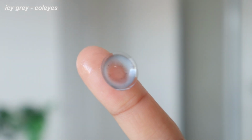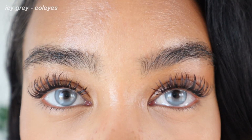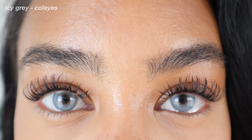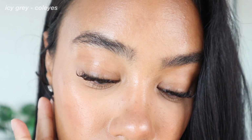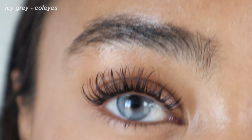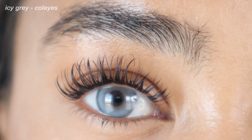Here we go with Icy Grey. You saw me put these in. This is a remarkable milky gray contact. Now on me, they're pulling blue, and they really remind me of a very expensive European brand, which has this most stunning blue shade. What I like about Icy Grey is there's a subtle break near the pupil, which allows the warmth of my brown eyes to shine through. And although the pupil is not feathered, it's giving a very soft effect.